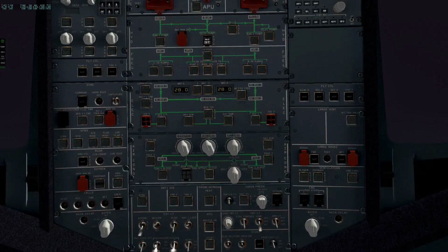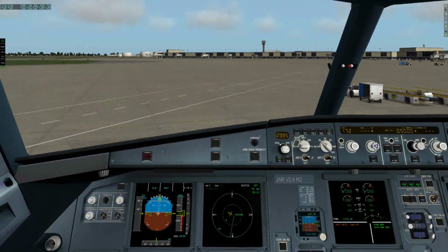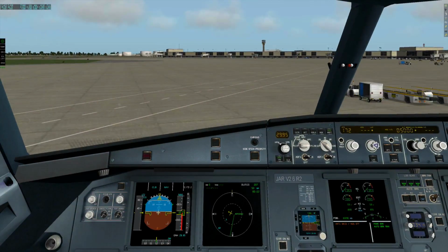You can put on some lights here. Strobe to auto, so that will activate as soon as we get off the ground. Kind of cool. Again, I'm checking my list here.